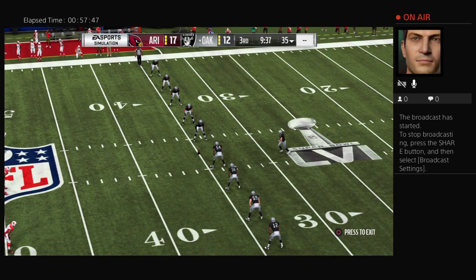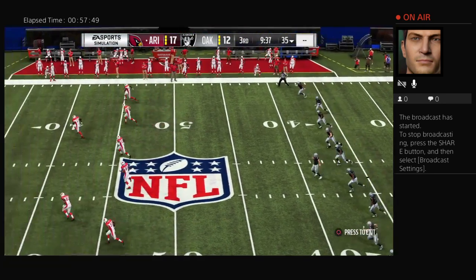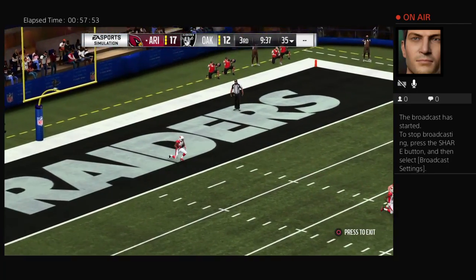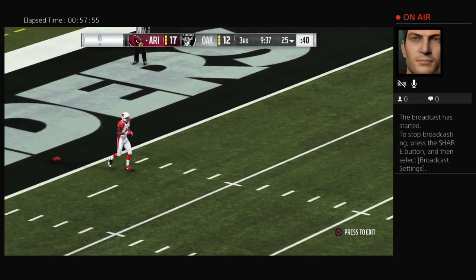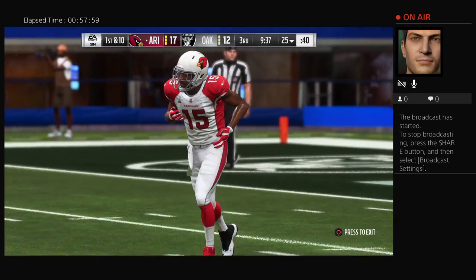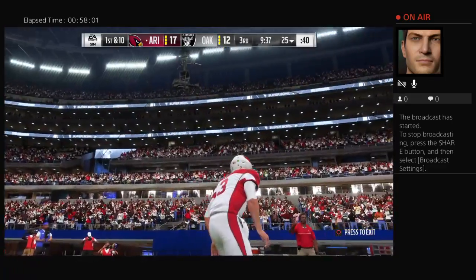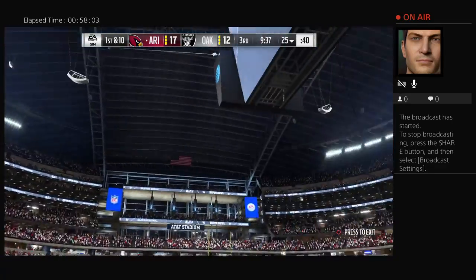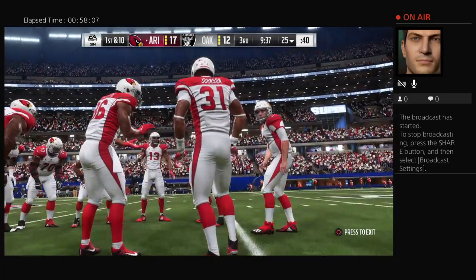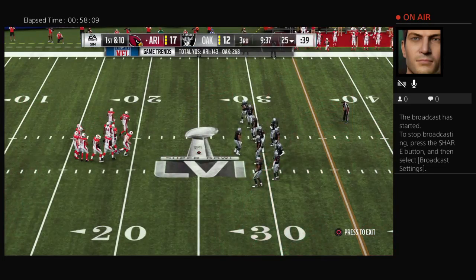A 5-point game now as here comes the kickoff. This fielded a few yards into the end zone, and no run back here. This will be a touchback, and it comes out to the 25-yard line. The Cardinals offense now ready to get their first opportunity here in the second half, and a tight game after punting last time. See if they can get something going on this drive.